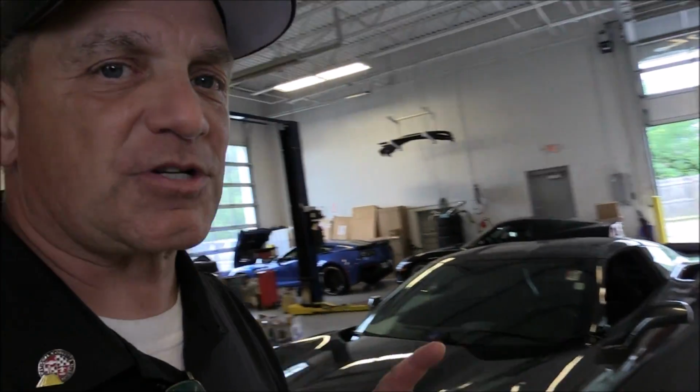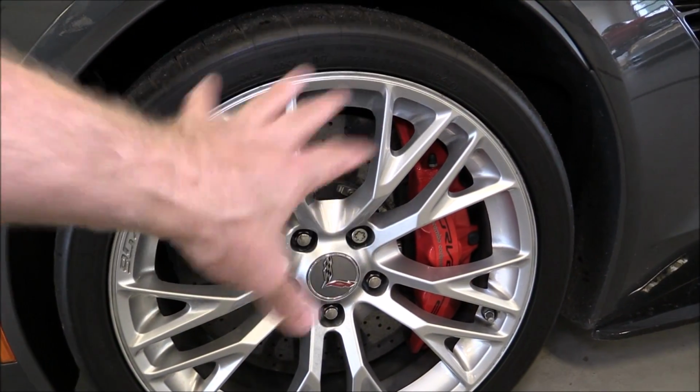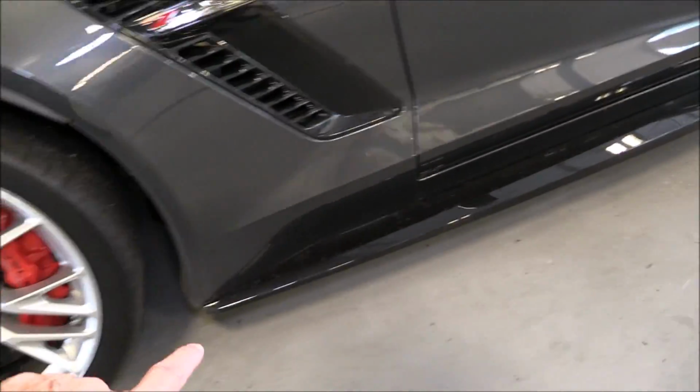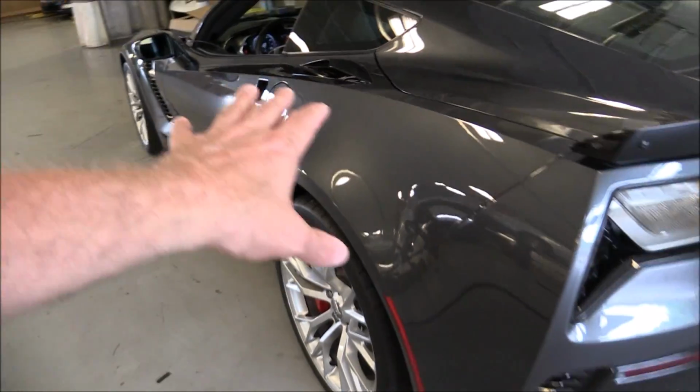Actually, what Chuck's doing is, I've told you guys, we're picking up new pieces of inventory, some trades, a lot of purchases. 17 Z06, just under 1,000 miles. It's an automatic, it's a 3LZ. Don't be fooled by the ceramic brakes, it's not a Z07. You could get those as an a la carte option, so it does have the big ceramic brakes. Just your standard rocker kit, your standard rear spoiler, Watkins Glen gray, black interior. That's a sweetheart right there.